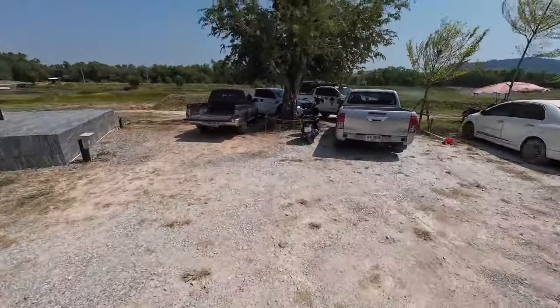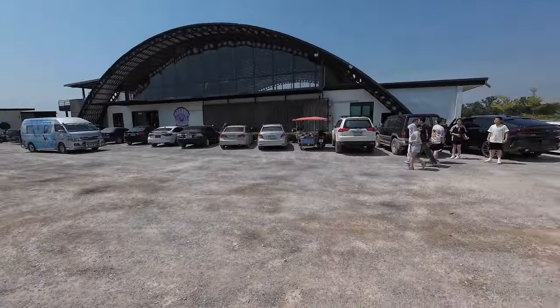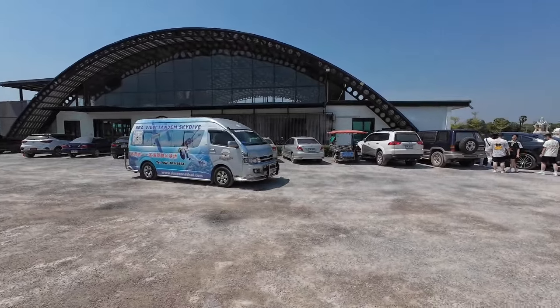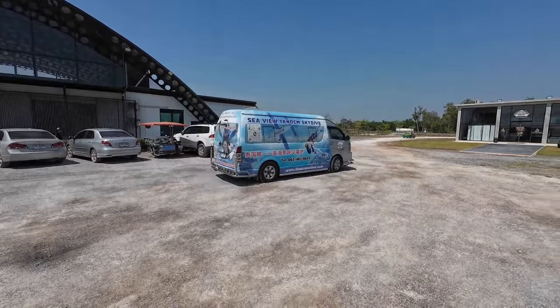And with that, as we can see, the car park is pretty full, as was the internals of the place. There's some people going back to the hotel because they've been picked up and they're going to get dropped off. Sea View Tandem Skydive. So Rayong, for anybody who wants to go skydiving, give it a go. Highly recommend it. I did it 40 years ago and the memory still there as if I did it yesterday.